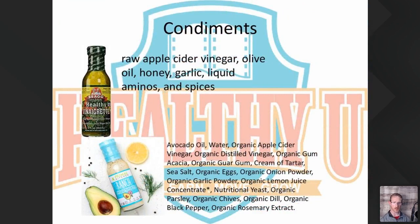Now, when you get into salad dressings, here's where it gets complicated because salad dressings are notoriously unhealthy. But a lot of competitors are starting to get into the market to try and change that because, let's face it, I like dressing, right? Part of the reason I eat salad is because I like a good dressing on my salad. So when you look at some of the things that are on the market right now, Bragg is one that most people know about. Very simple ingredient list: raw apple cider vinegar, olive oil, honey, garlic, liquid aminos, and spices. The sweetener that they use is honey. Much better choice. And we know that when they use honey, they also use organic honey. So it's going to be a better quality.